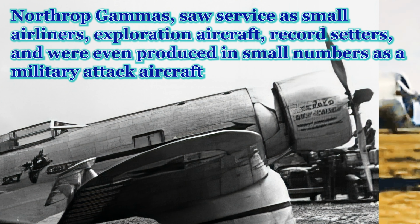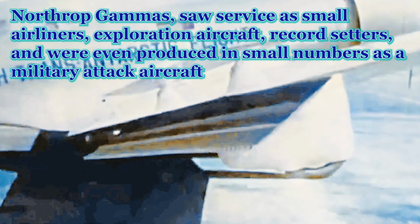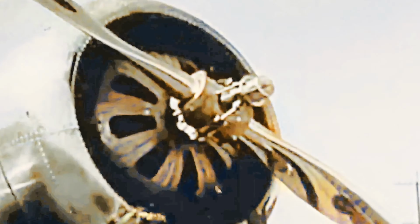While it was a record breaker and a great mail plane, the Gamma never really took off as a commercial airliner. Sadly, the Sky Chief itself was destroyed in a mid-air explosion during the 1936 Bendix Trophy race, though thankfully the pilot survived. It was a huge loss for aviation, but the Gamma's legacy as a pioneer in long-distance flying lived on.